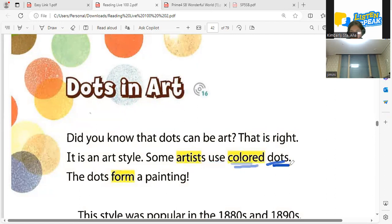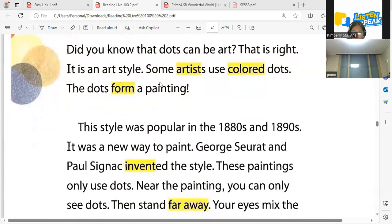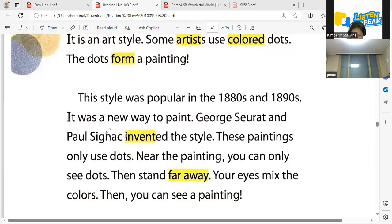Some artists use dots for painting. From a painting. Very good. How about here? This style was popular in the 1880s and 1890s.